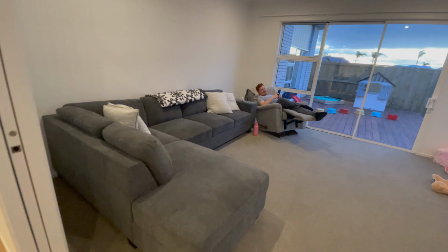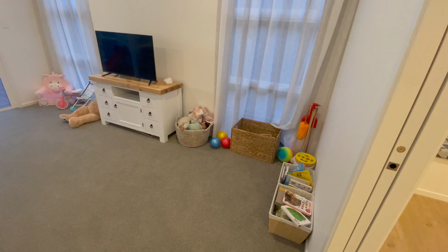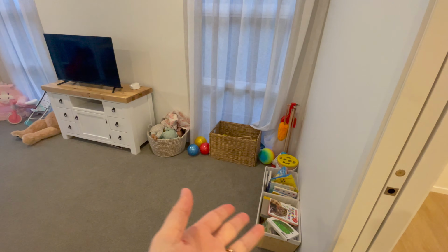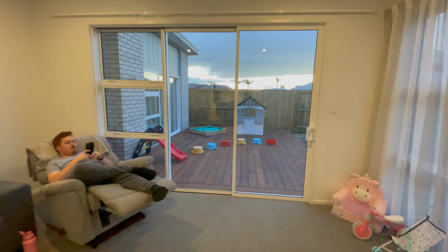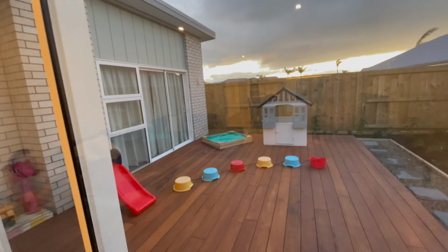So, a fairly good sized living room. We were able to fit a good sectional in here and a Lazy Boy. Right now it currently holds a lot of Charlotte's toys as we're not finished with the house. A lot of the toys are going to go in her bedroom once we get all of the organization in there done. Just not done yet. This also does lead us to the back outside.